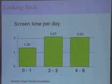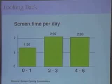Talked about how 2 to 3 year olds may spend as much as 2 hours a day with screen time. Now, the research talks a lot about television viewing. One can assume that they're also talking about other kinds of screens, whether they are computer or handheld or what. But surprisingly, the demographic from 0 to 1 year old are watching up to 1 hour and 20 minutes a day.